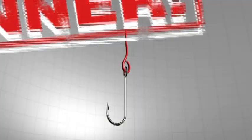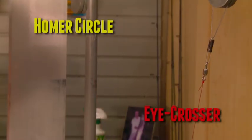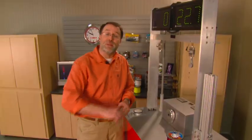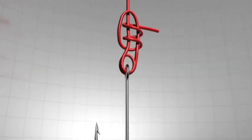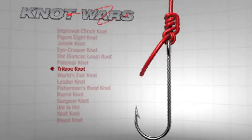Oh, we have a winner. The I-Crosser has beaten the Homer Circle, but look at these scores. It was simultaneous. Pop, pop. Both of these knots are super strong with mono. Remember, we're testing with 14-pound XT. And you know what that means? It means the I-Crosser moves on to next week where it takes on the tough Trilene knot. Hey, this knot was developed specifically for mono, so this will be a great battle.